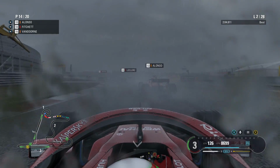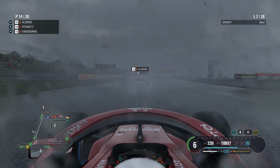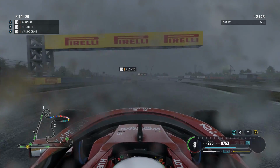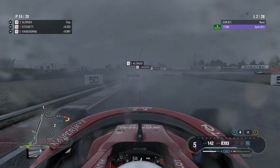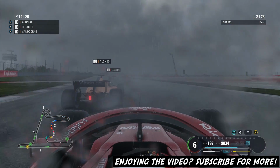To be fair, we weren't committed enough the final bit of turn number 1 to get space up the inside of turn 2. I'm losing words here. I'm having to concentrate so hard on the driving. We got some really good traction out of turn number 6.